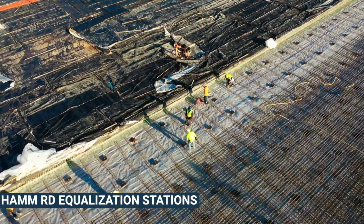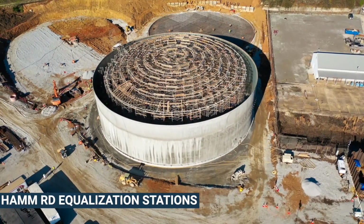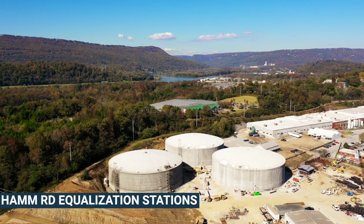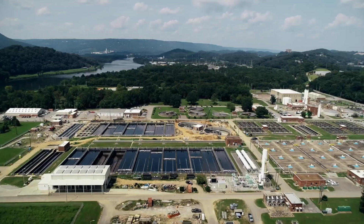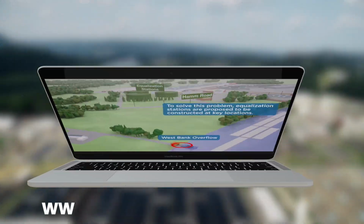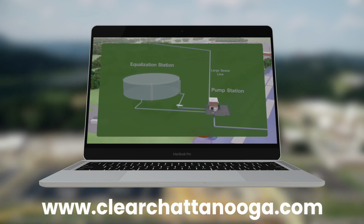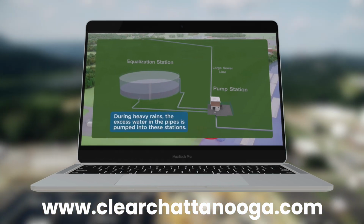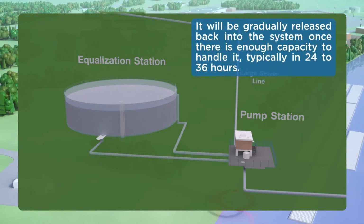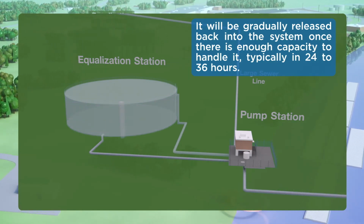We call it equalization storage. When too much water comes down the pipe, we can pump that into these storage facilities and hold it there for a day or two until we do have capacity in the pipe. Then we can let the water run back into the pipe and make its way to the wastewater plant. On the Clear Chattanooga website, there's a great animation that shows how one of these EQ storage projects works, to where it pumps water out of the line into the storage basin, and then it flows out of the storage basin and makes its way to the plant, while at the same time eliminating overflows in the process.